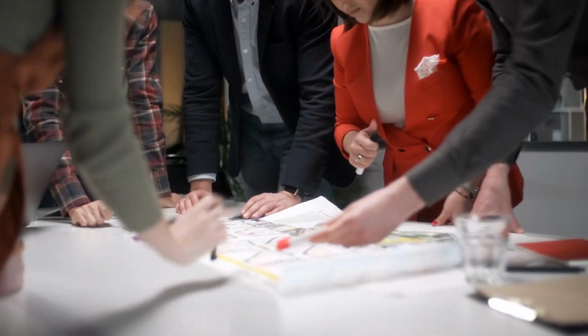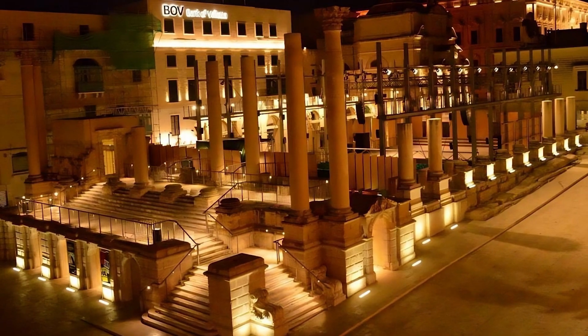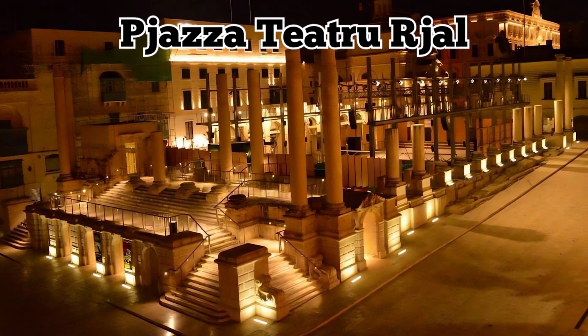There were many proposals over the following years to reconstruct and renew the Royal Opera House. None were successful, though, until 2013, when the remains of the structure were used to form an open-air theater space, now known as Piazza Teatru Regal.